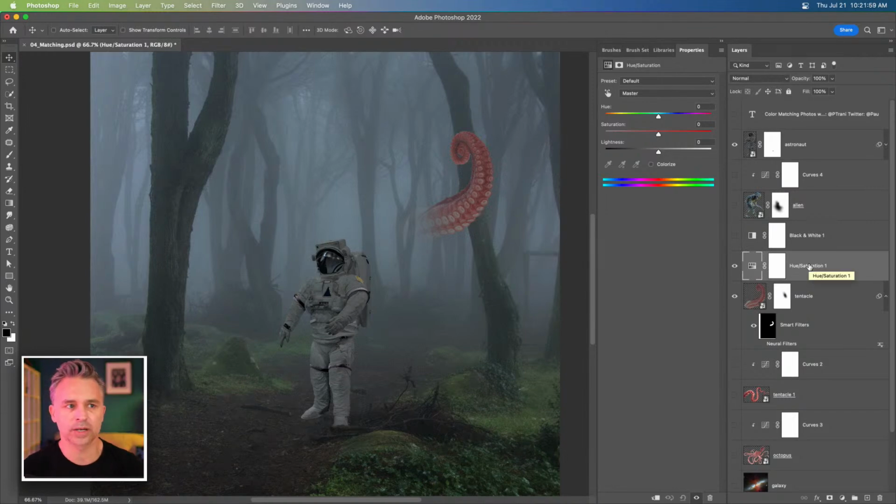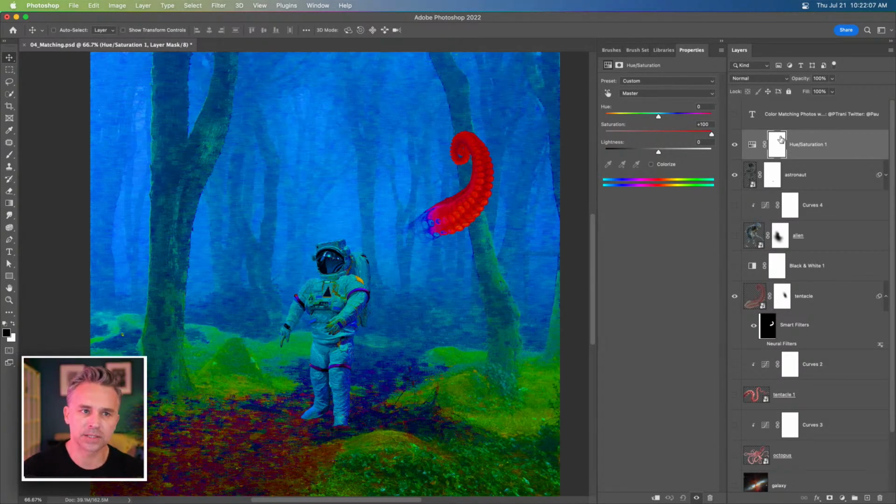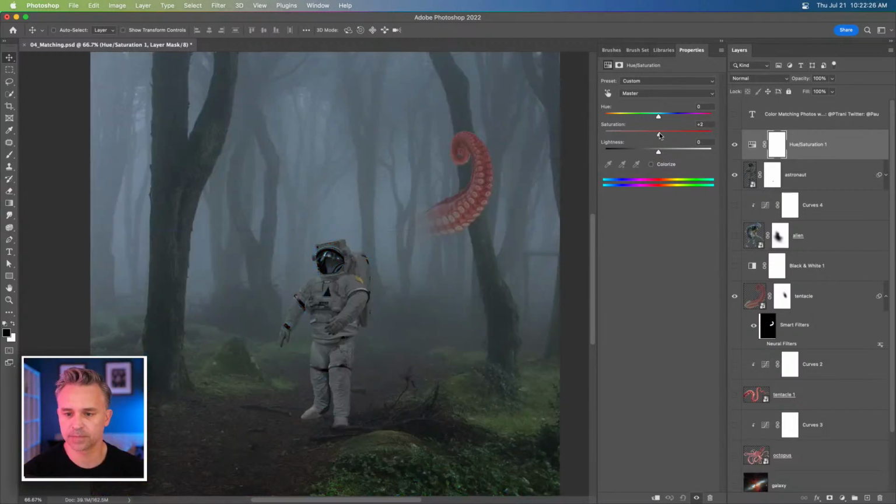Here's another way to just see the dominant colors in your image. You can have this on top of everything and crank your hue and saturation up all the way. You can see how it makes everything look electric, but we can see the dominant colors in there. We can see how much this sticks out. If I was trying to make this look like a branch, which is a great idea, I'd want to shift it more to the blues. But you get an idea for all the colors in your scene just by cranking up that saturation, okay?